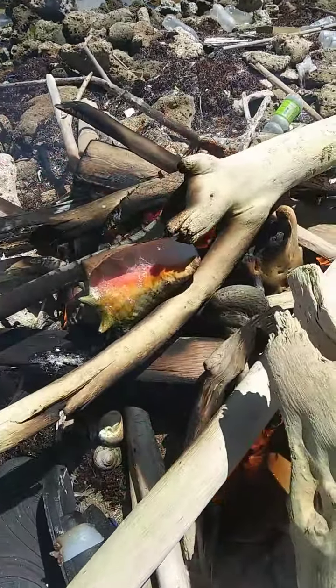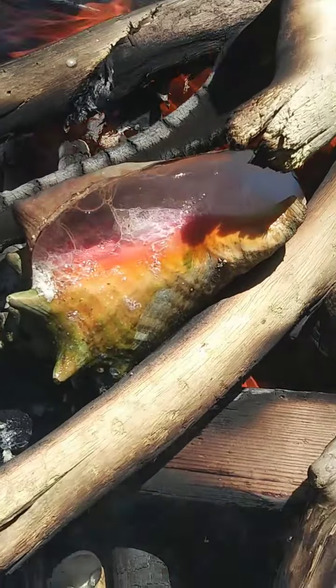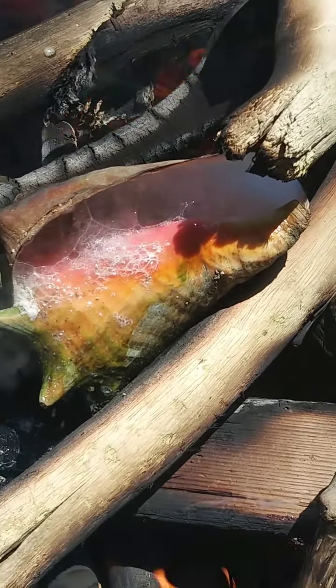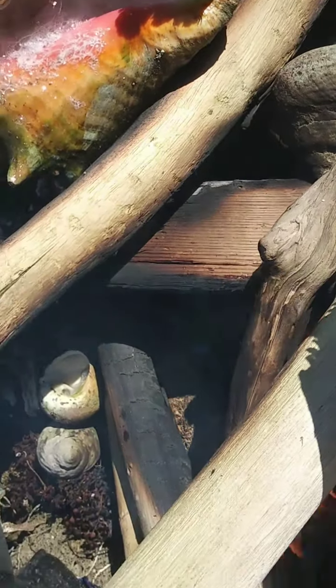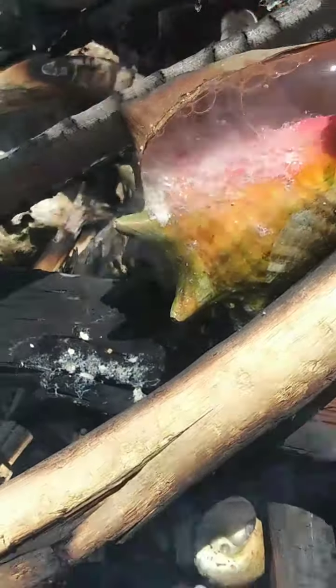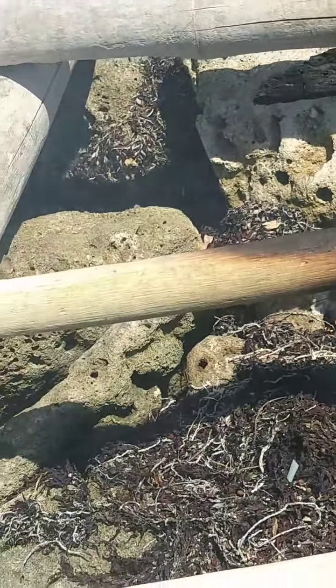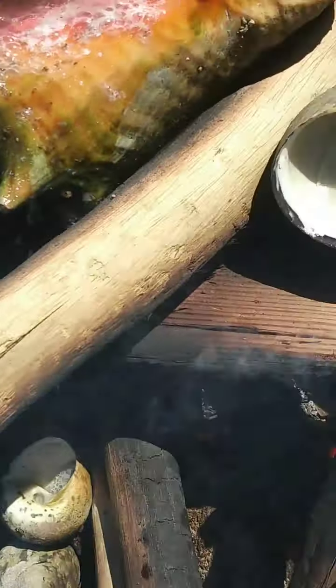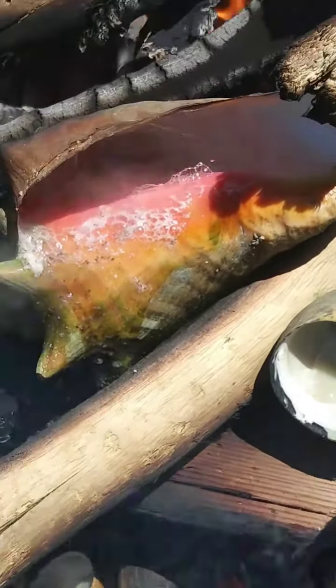Alright guys, so this is the conch and this is all. I'm hoping you can see it cooking. The whelks are there, it's almost ready. Should be able to take the whelks shortly. No, it's cooking too. All of them are cooking. There's a fire there.